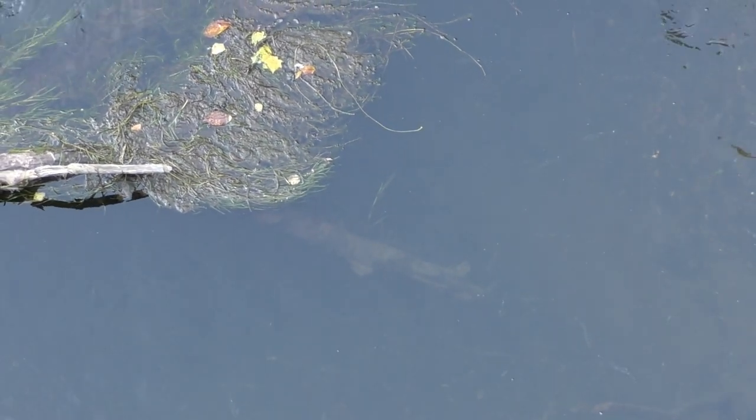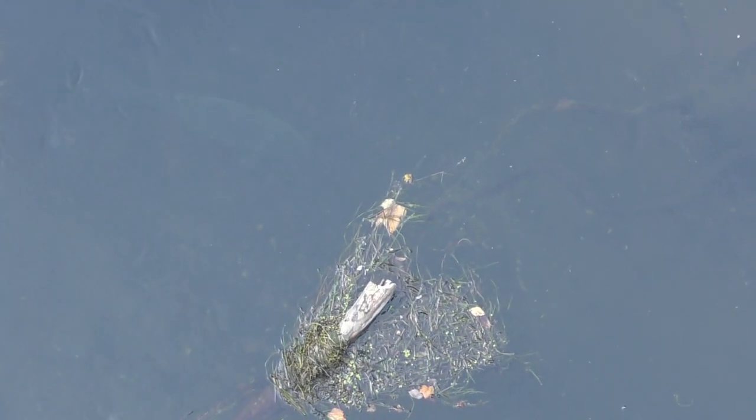All right, you can't see it because it's really tough. Hopefully they'll come out, but if you look right about there, there's two huge carp swimming around on the bottom there. There you can see him. He is huge.